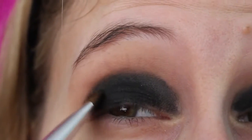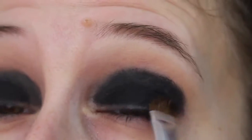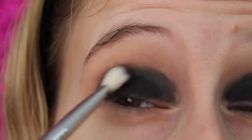Next, we're going to go in with Stiletto and place this on the outer corners of our eyes. To place it, I'm going to be using the e.l.f. eyeshadow brush. Now I'm going to blend out the outer corner with the Sigma E25 brush.